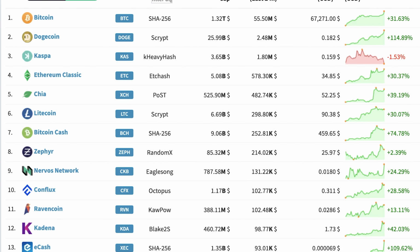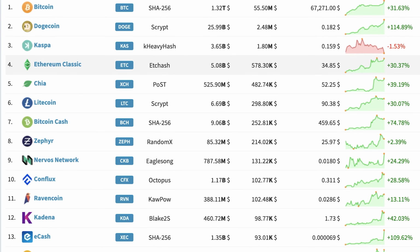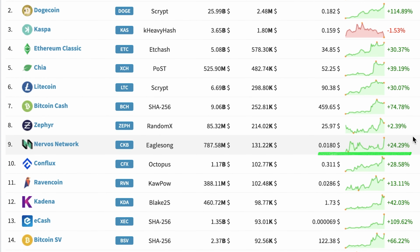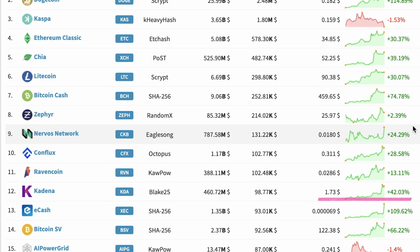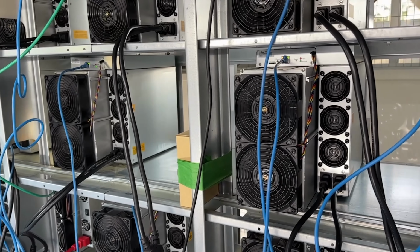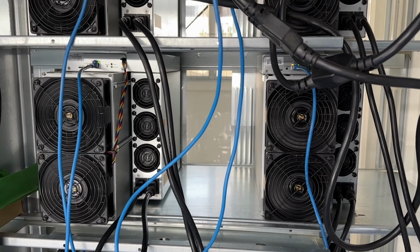We go down this list, and almost every coin is up 40% or more, or has recently gone up pretty substantially. Nervos has gone up substantially in the last month and is up only an additional 25% in the last 7 days. Kadena, again, up 42%, and Dogecoin is just ripping upwards at 115% in the last week. This is very exciting times. Miners are going to get very expensive. It's interesting. I'm intrigued. I'm happy to have another miner.